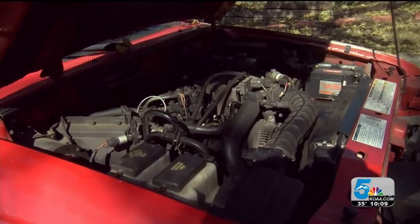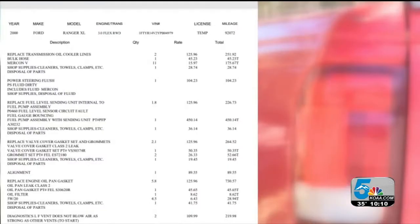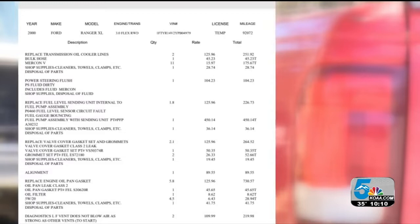She took it to a mechanic who found a laundry list of problems. There's a rear main oil leak. There is timing gasket covers that need to be replaced. And then that's not even getting into looking into what the popping noises is. That's just all engine right there. She provided News 5 Investigates with this estimate showing more than $3,000 worth of repairs. She immediately started to question the truck's condition.